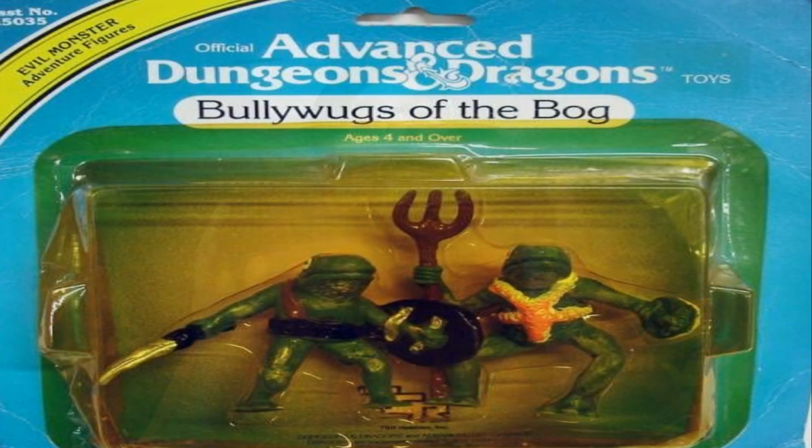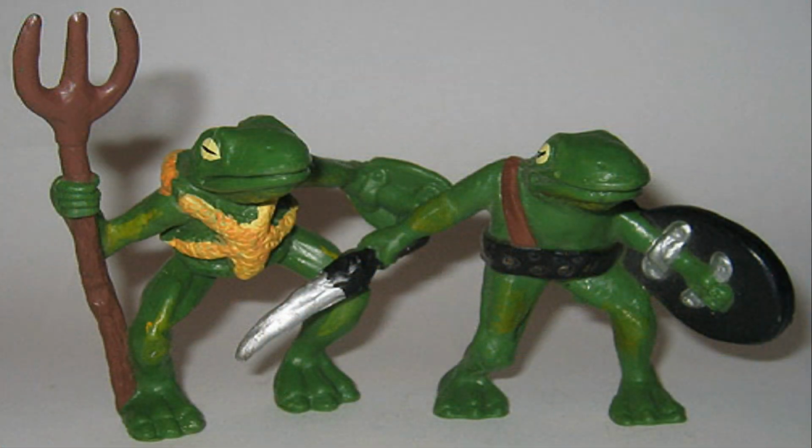Number 6 on the list is another personal favorite of mine. They were a favorite of mine in the D&D game, the D&D cartoon, and the D&D toys. And that is the Bullywugs. Bullywugs are an amphibian race akin to frogs. This 2-pack, you got 2 awesome Bullywugs. You got one with a trident and one with a sword and shield.